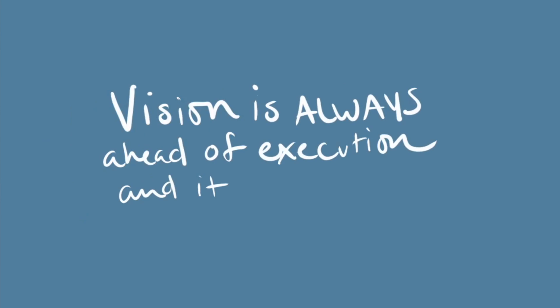It was full of so many good quotes, and I don't know how to pick just a few. I already have a bunch up on Post-it notes on my wall, so I'm just going to read a couple to share with you all. "Vision is always ahead of execution, and it should be."